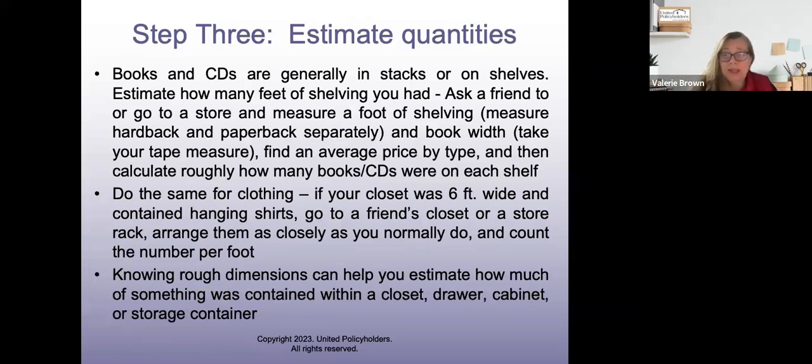If you had a built-in bookcase and you know you had water damage on your bottom 2 shelves and it was full of books, you can measure it, go to the bookstore, pull out your measuring tape and say, okay, I had a 3-foot wide shelf. How many books fit in 3 feet? I had paperbacks and hardbacks, and you can do a mix and just borrow the shelves at the library or a bookstore, and figure that out. And the same with clothes. If you're close enough with your friend or your family member that they're okay with you going through their closet, just see what it would have looked like. But giving yourself those rough estimates.